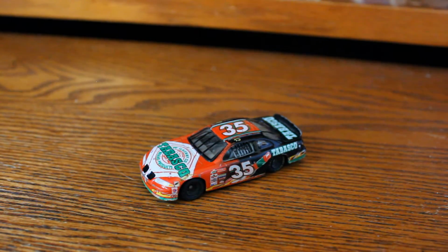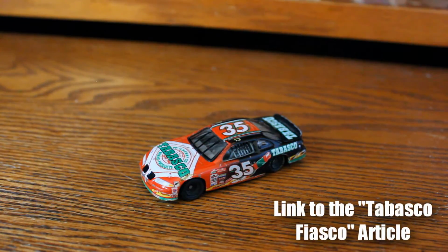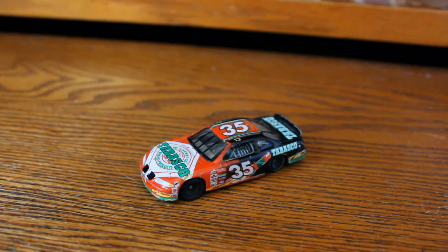I'll link to it on the screen. Driver was Todd Bodine. He got dumped midway through the year for Darrell Waltrip when the two teams merged, and they switched from Pontiac to Chevy, and Tabasco was like, no, you can't drive Chevys because our whole marketing department's about Pontiac. But the Pontiacs they had were crap, and the Chevys were actually good, so Tabasco literally forced the team to use their crappy cars.